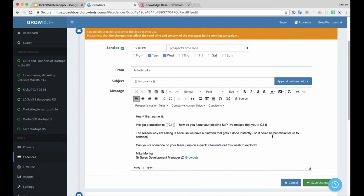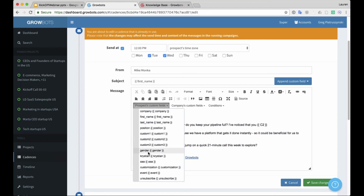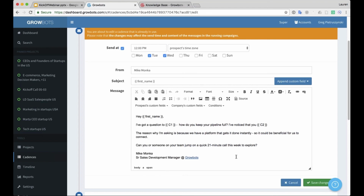And the next area should be how you are going to benefit this person. So for example, I'm asking you about this because we have a platform that does it instantly for you. So we think it would help you to communicate with us. Your third line should be some sort of call to action, and then sign with your name and a way to contact you. The one thing that the email is missing that is important to include is your custom unsubscribe link. So, if you don't want to communicate with me anymore, please just click here or unsubscribe, and I'll never speak to you again.